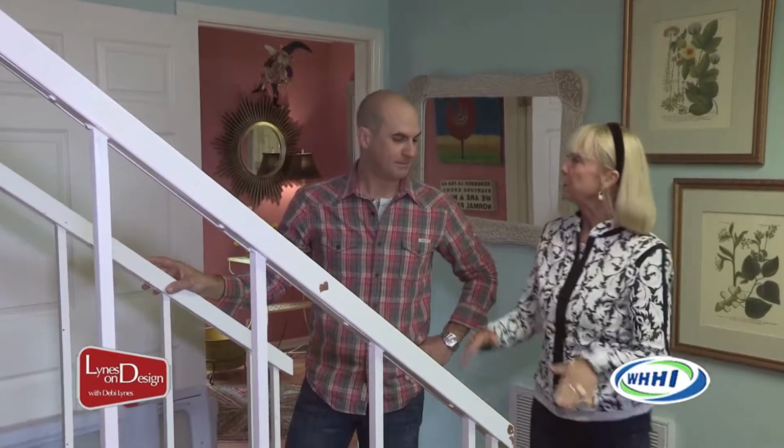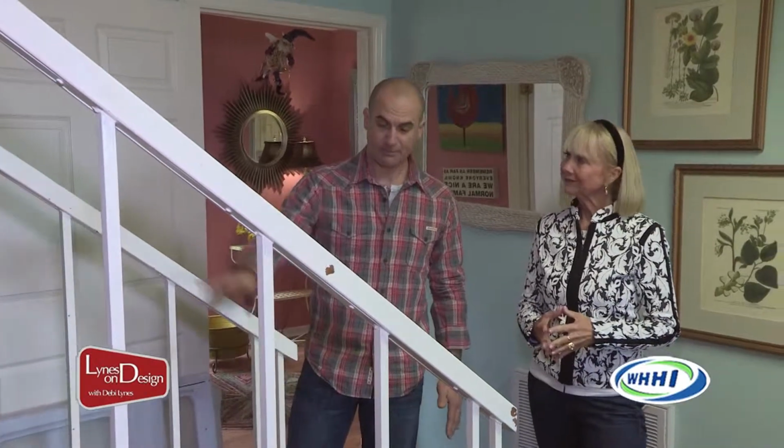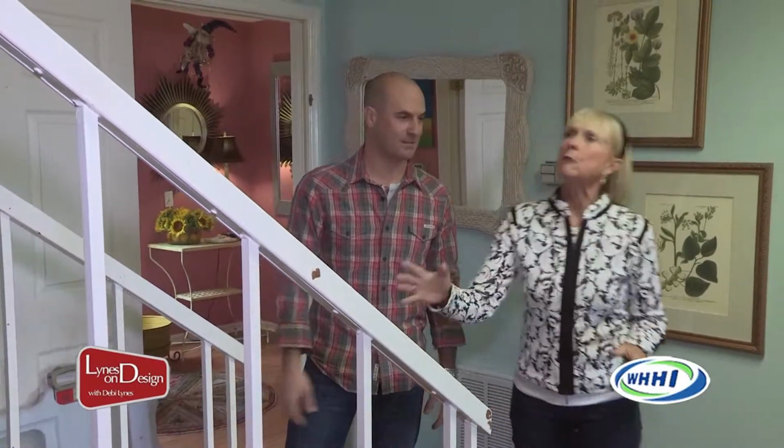Right, if there are different heights or widths or things like that. Exactly. And as old and dated as these are, they're pretty correct. That's why you don't feel like you're going to bust your butt going up and down these particular steps.